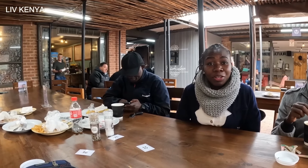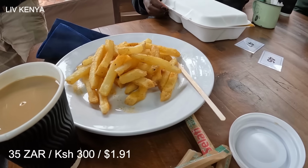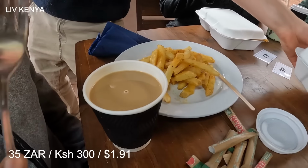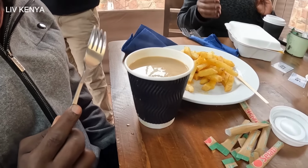So for right now, we are freezing and we are trying to get some hot coffee here. Yes, it's so cold. Hopefully we'll go to another site today again, and then maybe just do a short tour of the city. It's cold. Chips is 35 rand, plain chips. And plain coffee. You guys want any sauces with it? 35 rand. You can have the sauce.